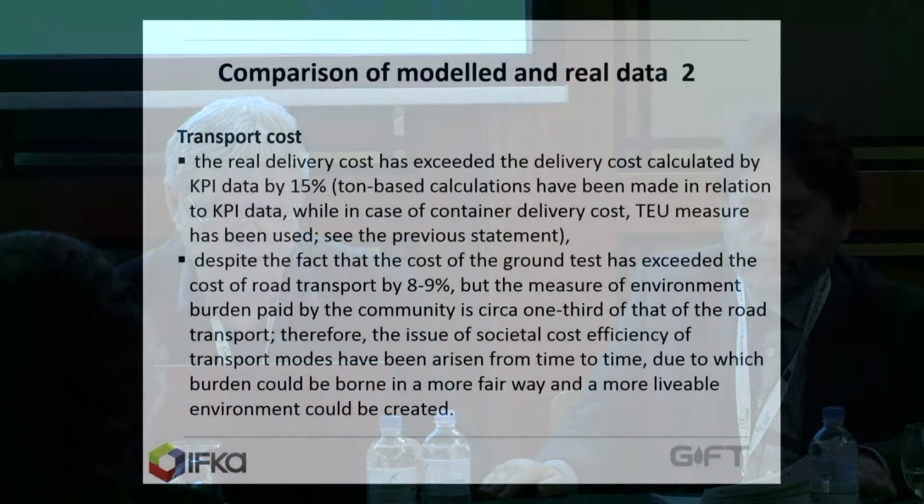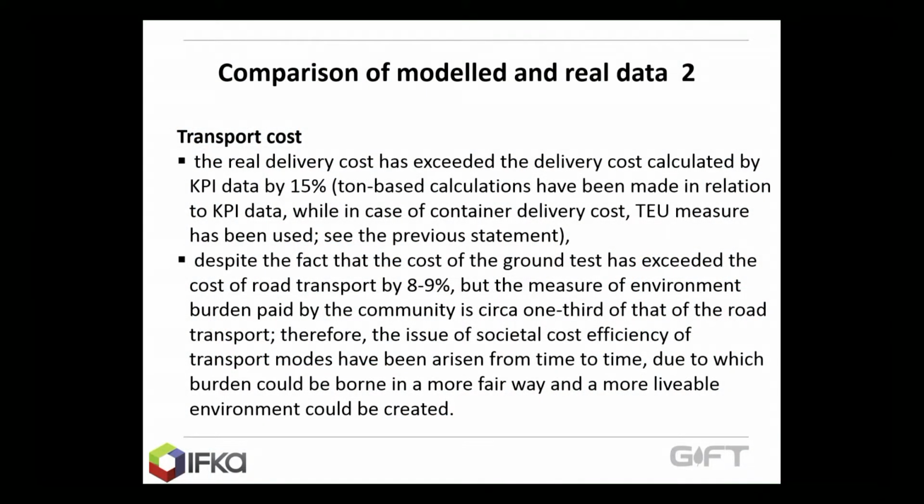According to the transport cost, the real delivery cost has exceeded the delivery cost calculated by KPI data by 50%, total-based calculation. And in case the container delivery cost TU measure has been used in the previous statement, despite the fact that the cost of the ground test has exceeded the cost of road transport by 8–9%, but the measure of environment burden paid by the community is about 1/3 that of the road transport.